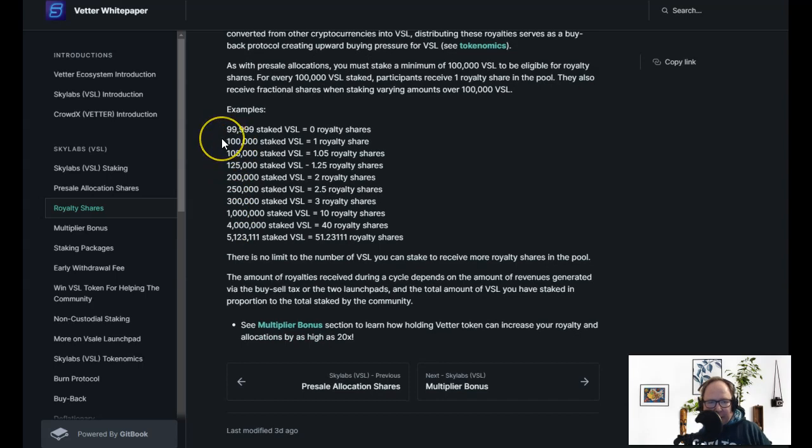And here you have, for example, 99,999 staked VSL equals 0 royalty shares. 100,000 staked VSL equals 1 royalty share. 105,000 staked VSL equals 1.05 royalty shares. 125,000 staked VSL equals 1.25 royalty shares. 200,000 staked VSL equals 2 royalty shares. 250,000 staked VSL equals 2.5 royalty shares. 300,000 staked VSL equals 3 royalty shares. 1 million staked VSL equals 10 royalty shares. 4 million staked VSL equals 40 royalty shares.